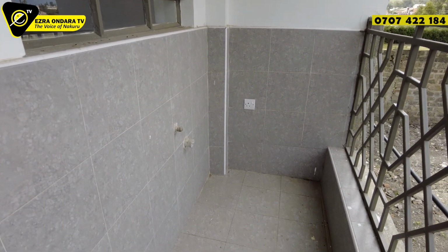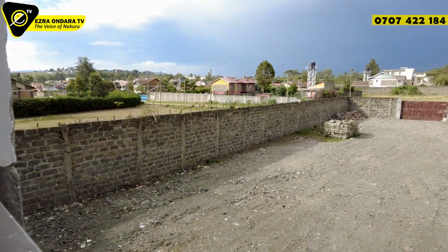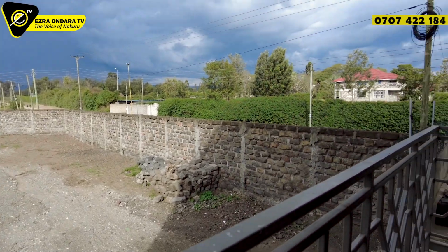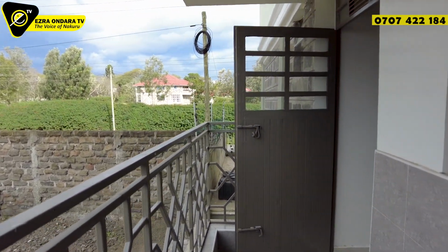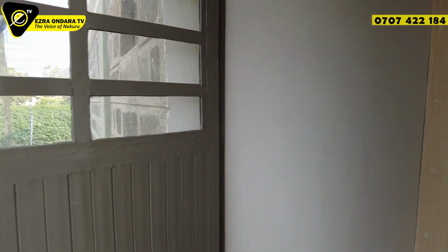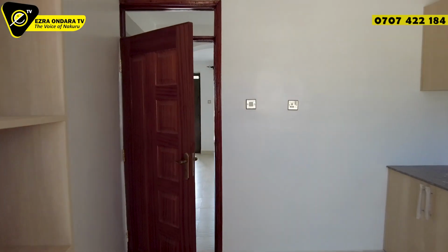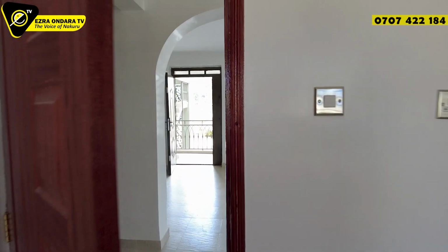Standard, there is a tap there and an electrical socket for you to maybe put your laundry machine there if it's comfortable for you. Now, three bedroom all en suite. Where should we start? I like finishing in the master bedroom. I'm guessing the master bedroom is this side. So let's start this side.